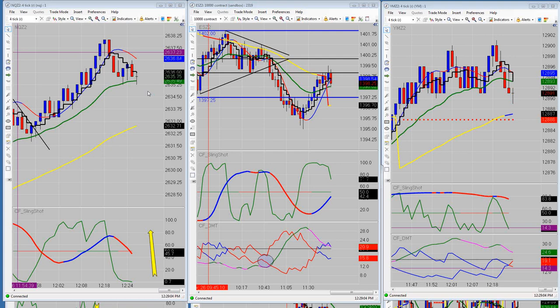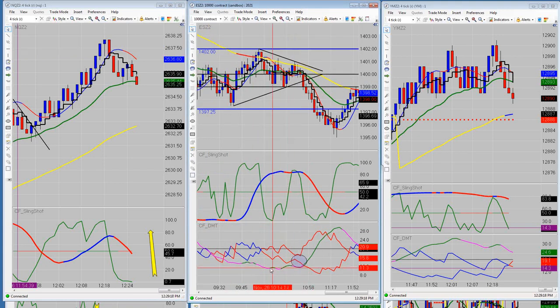The markets were pretty flat to start out with this morning. They were extraordinarily flat to start out with. We kind of figured that we were in for some kind of a move when we had this much room.